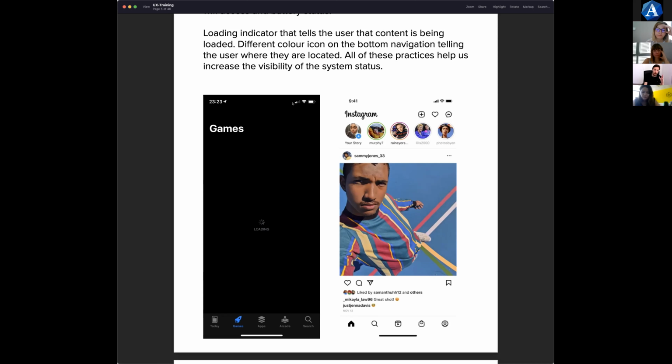Second thing is an example of a screen in the App Store. And you see when the user clicks on the Games tab in the bottom navigation, the first thing that pops up there is actually a loading animation, which is a really good thing to provide a visibility of the status of the app, because now the user knows this is not frozen. There's no content, but it's not frozen. Content is actually being loaded. So the user is not left without any clue what's happening. So this is a very nice example of that. And you will see this actually being applied everywhere.